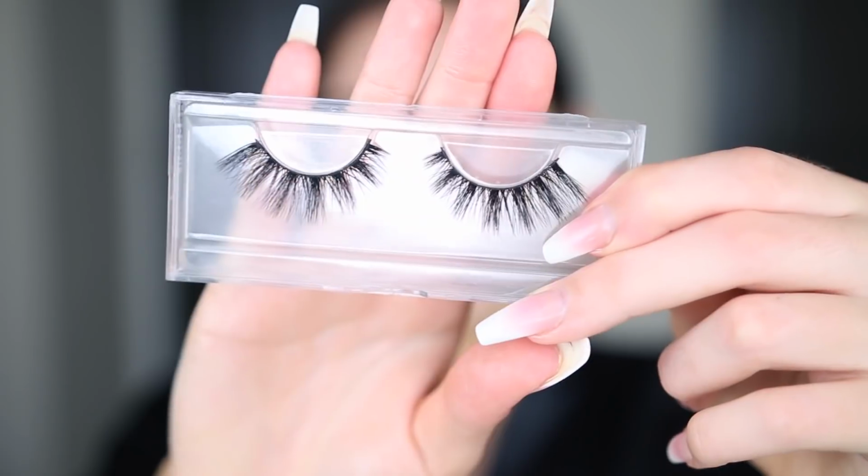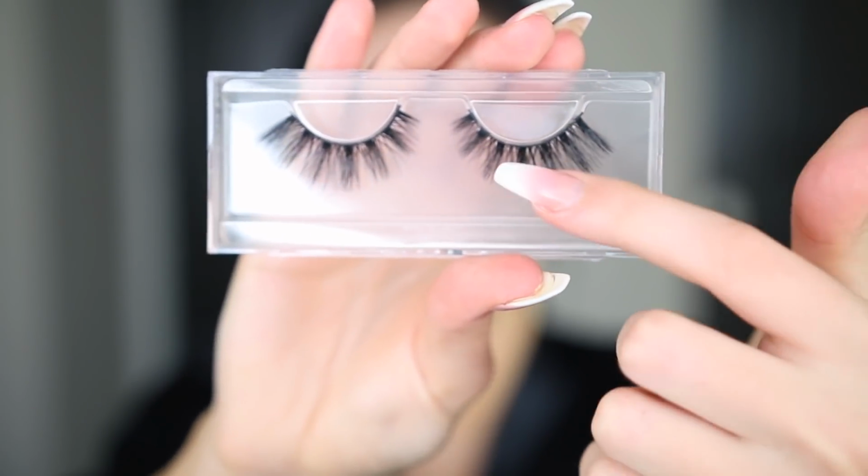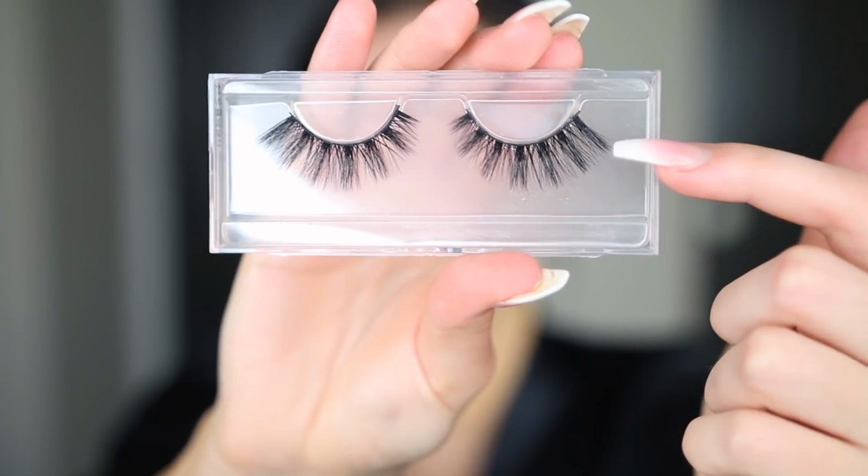For lashes, I'm going in with these from Feline Lashes in the style Ragdoll, and I love them because they're super wispy and super spaced out, and they also wing out at the end.